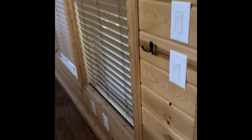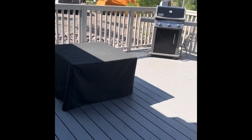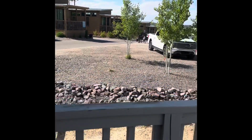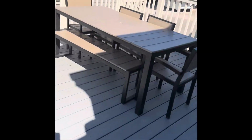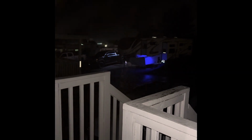Well, that's the tour of the place, but my favorite part is gonna be this fire pit. I can't wait for that. Cannot wait for the fire pit. We're gonna get some food going. But yeah, that's it. So we are not doing the fire pit tonight because as you see, it is raining.